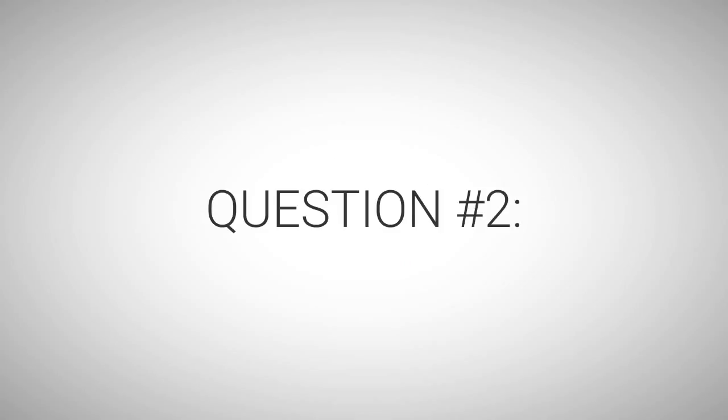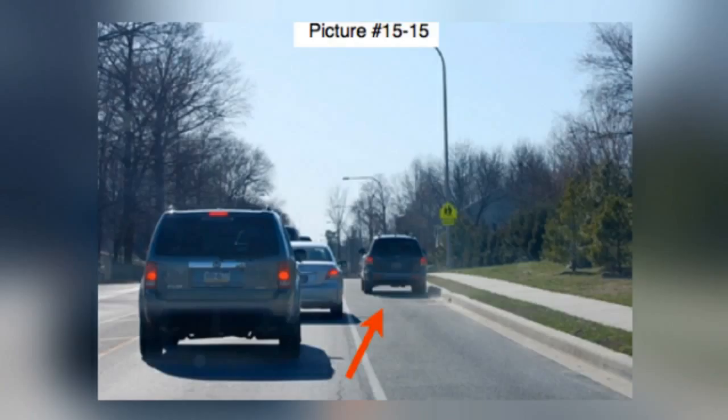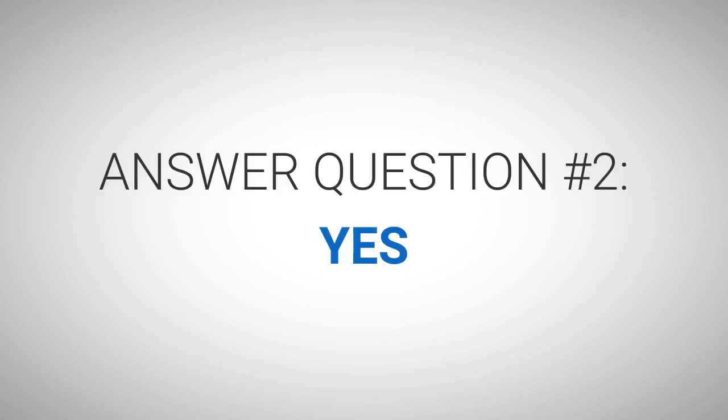Question number 2. Can it be legal to pass on the shoulder of the road? In picture number 15-15 above, the red arrow is pointing to a vehicle that has just passed multiple left-turning vehicles. This is a legal maneuver as long as all vehicles being passed are intending to turn left. Answer to question number 2 is yes.